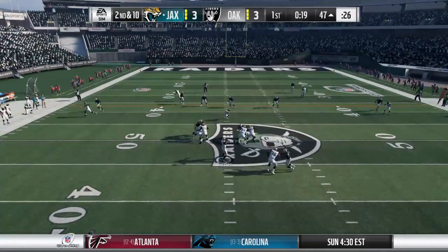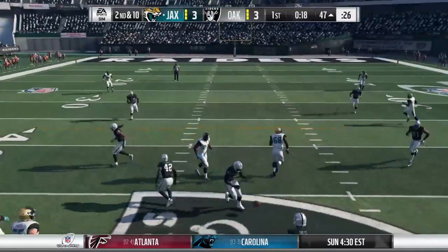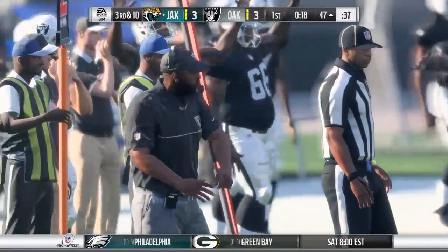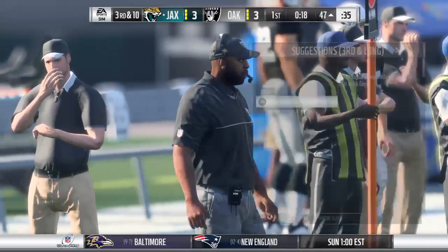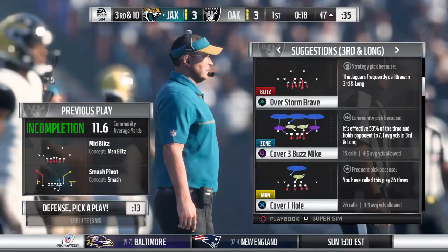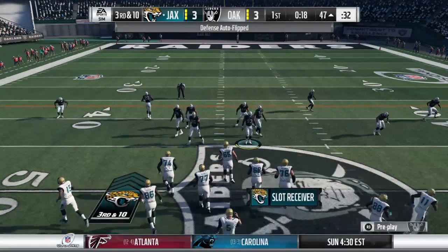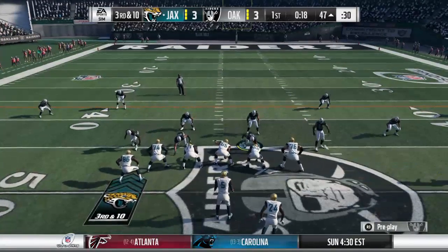Back to the air on 2nd down. It's Bortles. And incomplete there. A nice hit. Jars the ball free and brings up 3rd down. It's a lot of contact going on there. And in the end, unable to keep 2 hands on the football and bring it into his body. Everything looked pretty good until the finish.